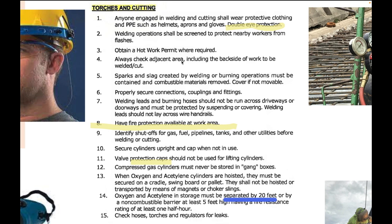You're going to use these quite often out on the job site. If you're storing oxygen and acetylene on the job site and they're not in the specialty cart with the 30-minute burn plate, they have to be stored at least 20 feet away or with a non-combustible barrier at least 5 feet high, with what they call a resistance rating of at least half an hour.